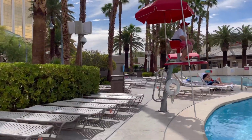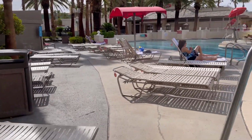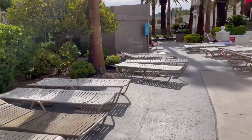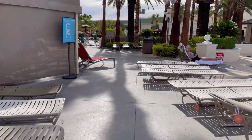Like if you're getting there at 10, you probably have a better chance finding chairs than at the beach or the lagoon. That fills up quickly. It seems like the people that get there early are in a hurry to go over to those areas, where these areas start trickling in, the crowds more like 9:30, 10 o'clock.